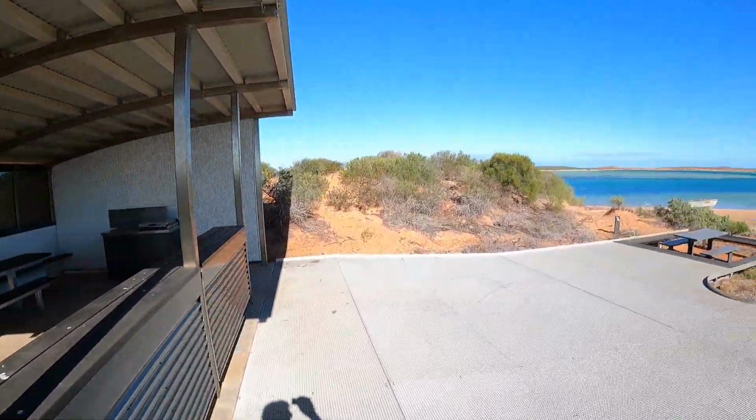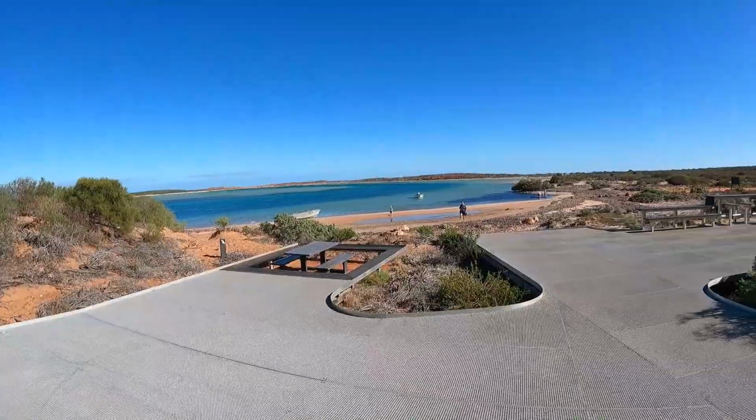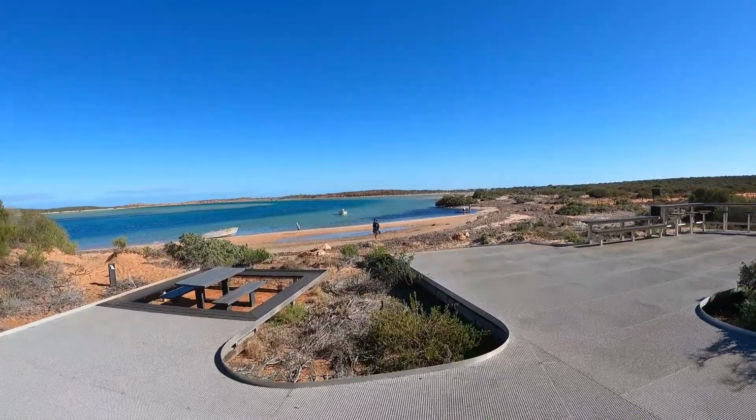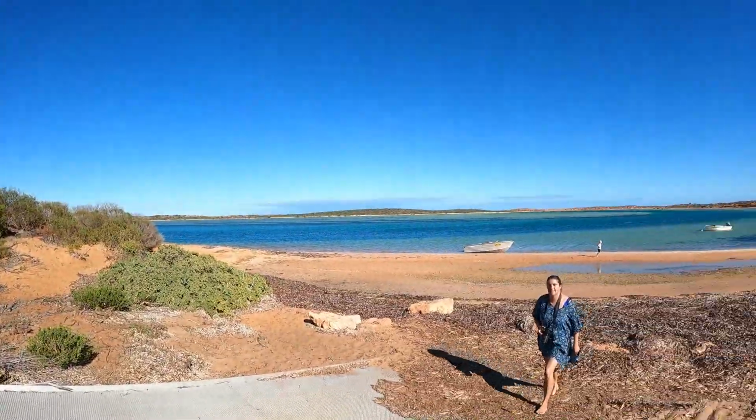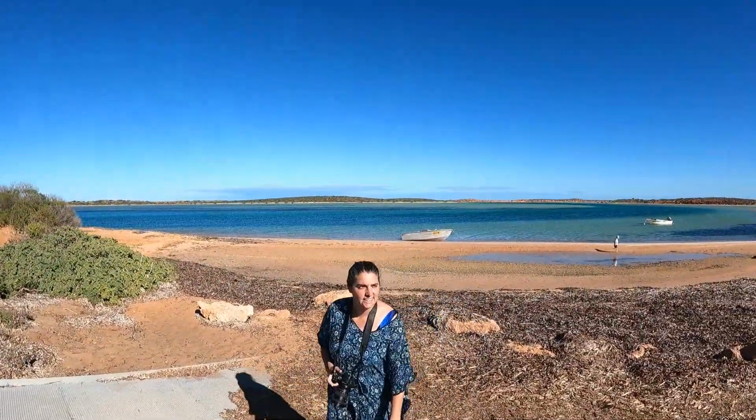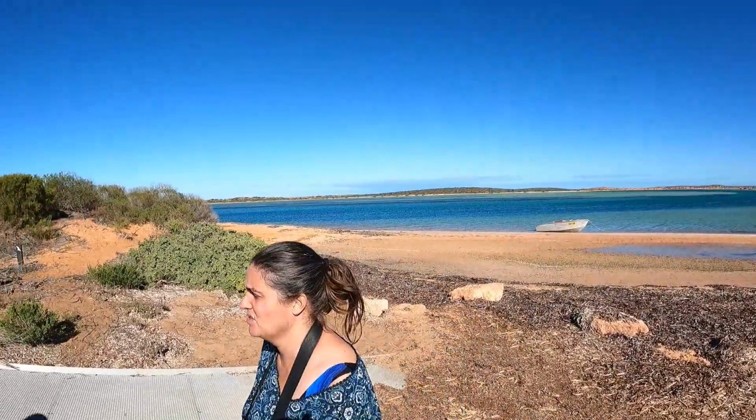So barbecues and nice lookout area. That's a good spot for stand-up paddleboarding. What do you reckon? Not bad. It's nice, isn't it? You've done a good job. Yeah, it's good.